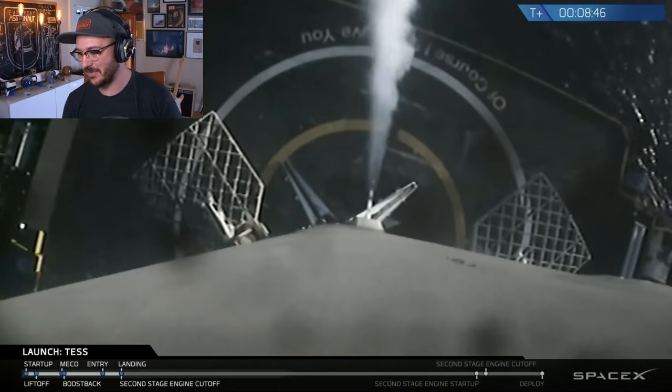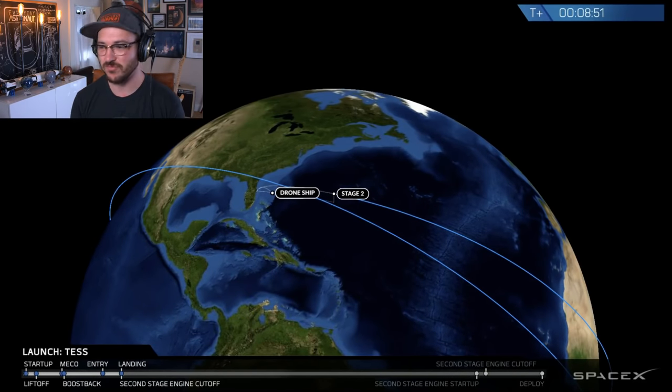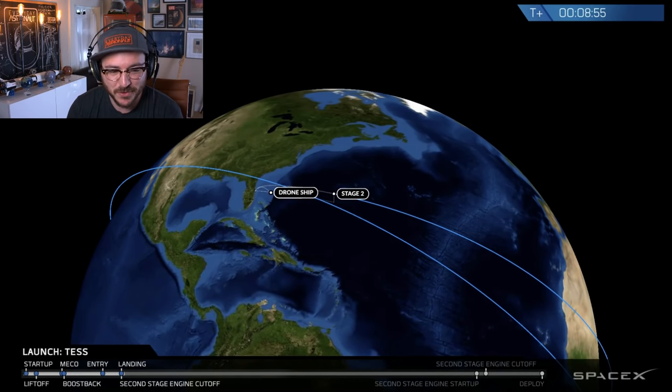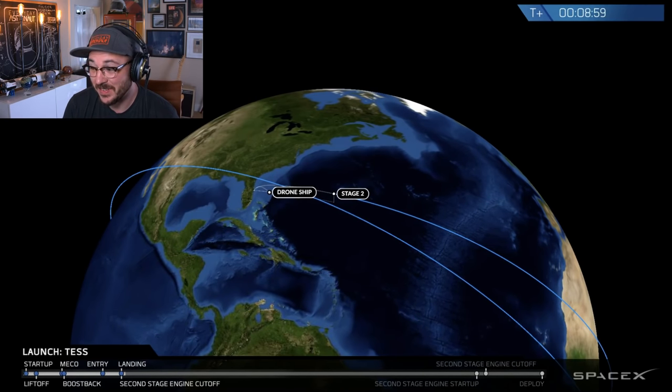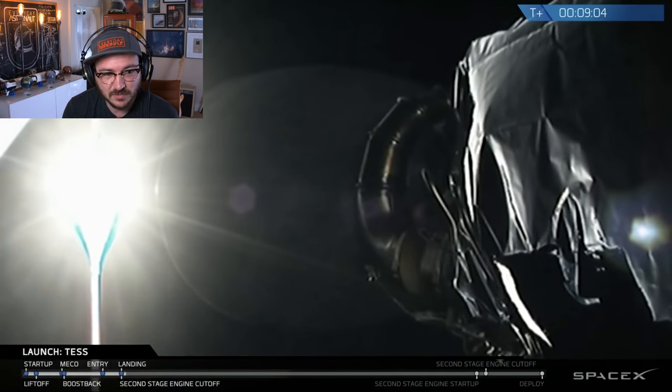Meanwhile, we've reached SECO, which is second engine cutoff. Stage 2 has shut down its first burn. Now, stage 2 should be in a parking orbit of about 250 by 250 kilometers. That was good. Stage 2 is now going to coast for 35 minutes or so.